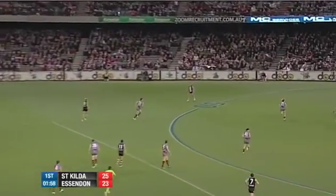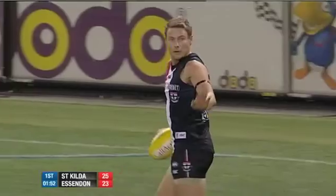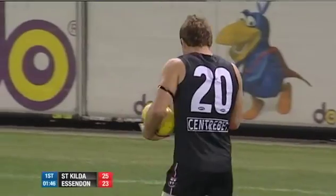Del Santo will go wide. Opportunity for Snyder. Goes short and finds that target. And this will be a shot at goal here from Armitage. Armitage is going to go back and kick it.